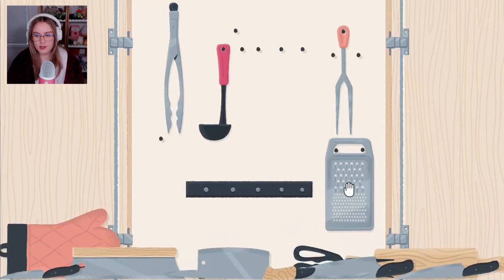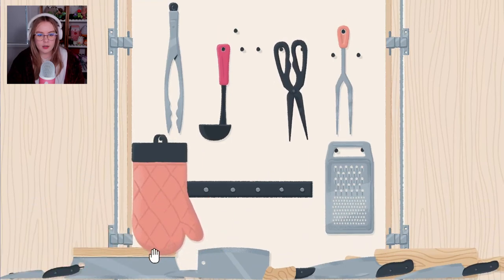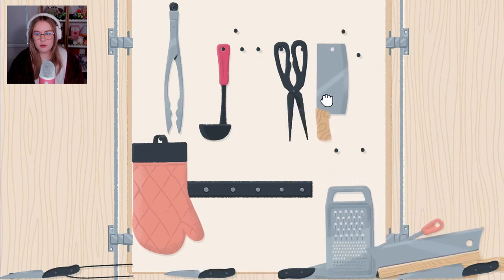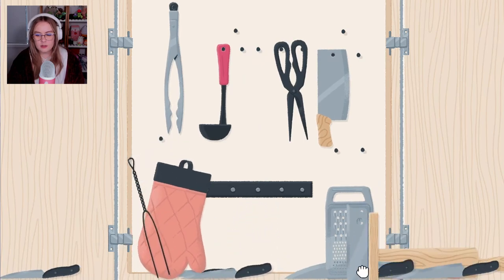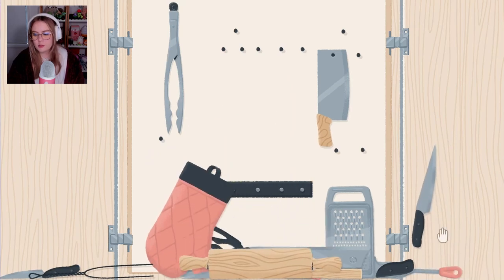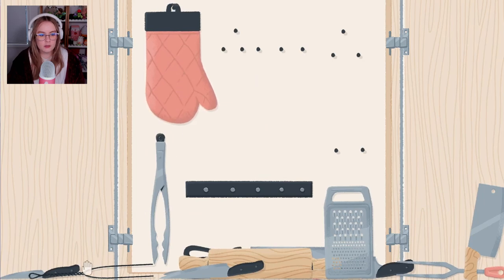I did it. Oh, the classic tool shed. Also painful because things fall down, but so satisfying when you finish it. Oh, that fell. Okay, we got a bunch of knives. How are knives gonna sit there? Rolling pin. Oh, yep. And we're just dropping everything. These could be in the wrong spot, potentially.